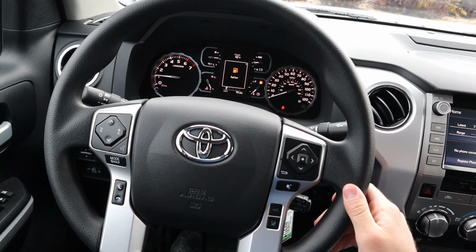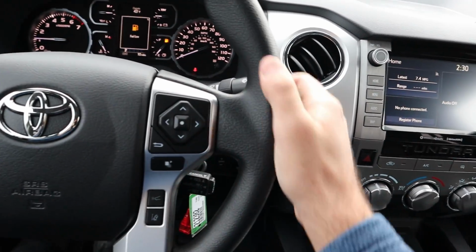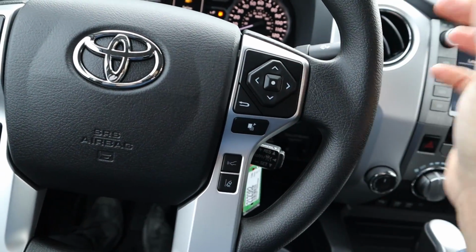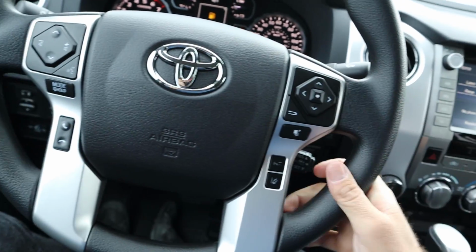Now here's the steering wheel in the Tundra. Notice that it's pretty basic from a material standpoint, but this is stuff that's going to hold up really well over time. We have all of our normal controls on the steering wheel, like the pages button, controls for the center stack. We have our cruise control there in the back with the lane departure and all that fun stuff.